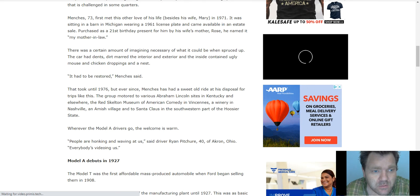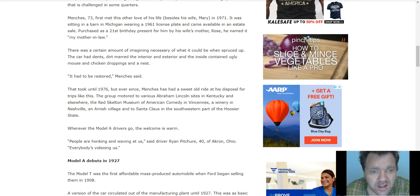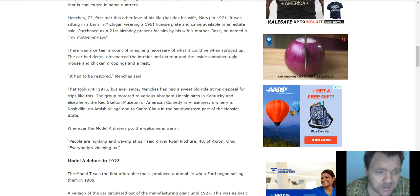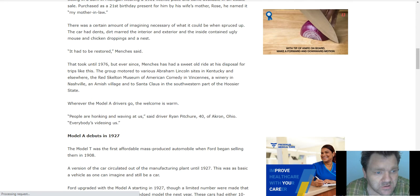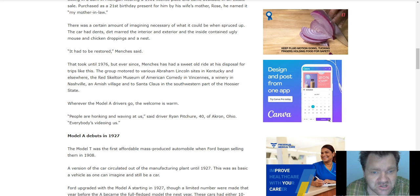There was a certain amount of imagination necessary to see what it could be when spruced up. The car had dents, dirt, and a marred interior and exterior, and the inside contained ugly mouse and chicken droppings and a nest. It had to be restored, Menchie said. That took until 1976, but ever since, Menchie has had a sweet old ride at his disposal for trips like this.